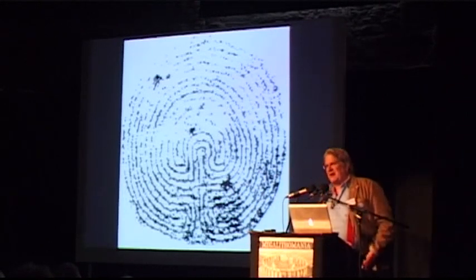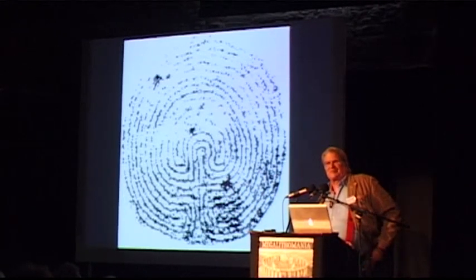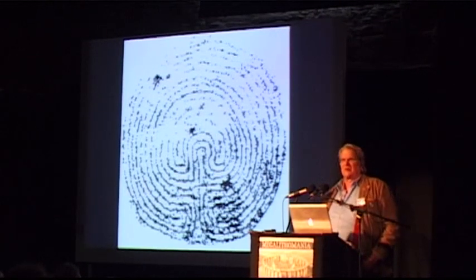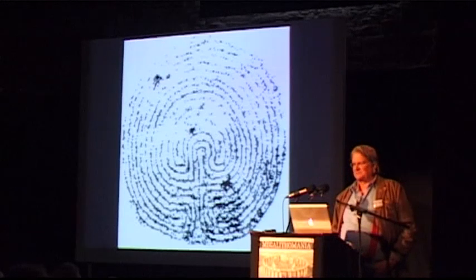You just follow the path if you can see it anymore, because of course this one's beginning to disappear into the ground. It takes you to the goal or the center, and then you turn around and walk out.